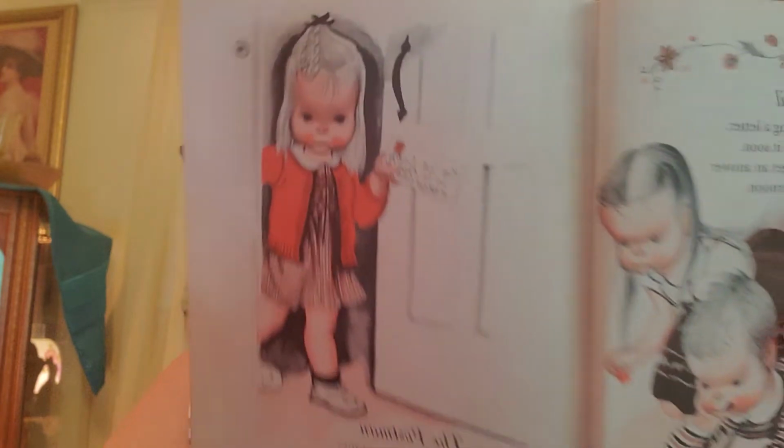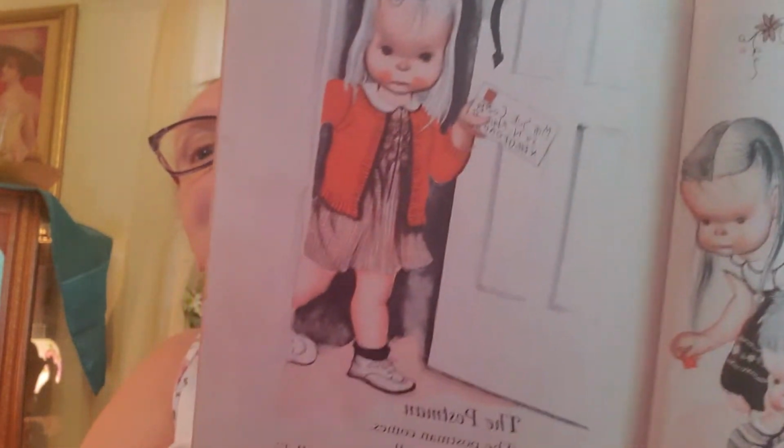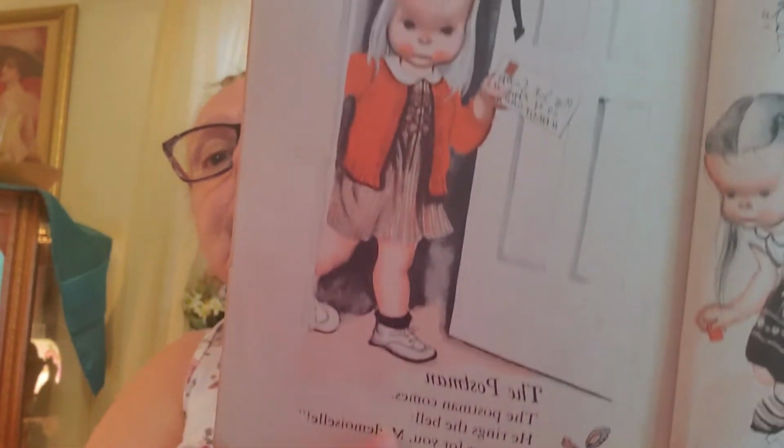Oh, look, is that another sister? Oh, there's a whole family of them. Wowza.